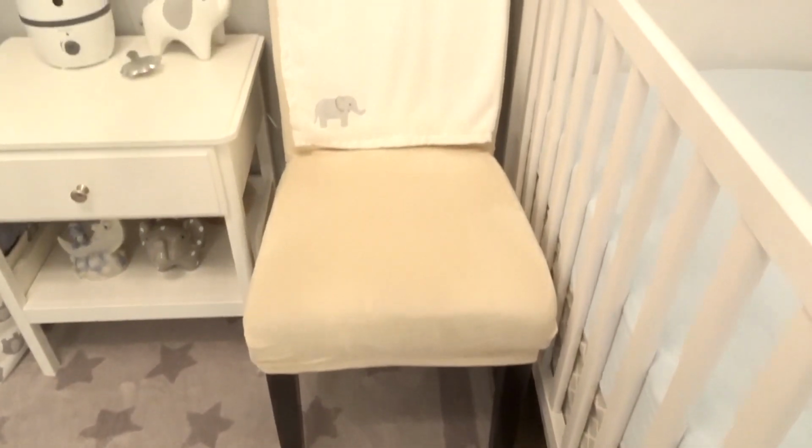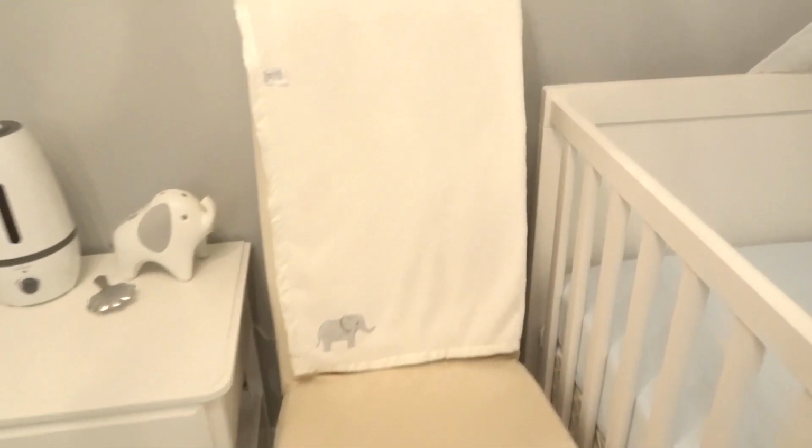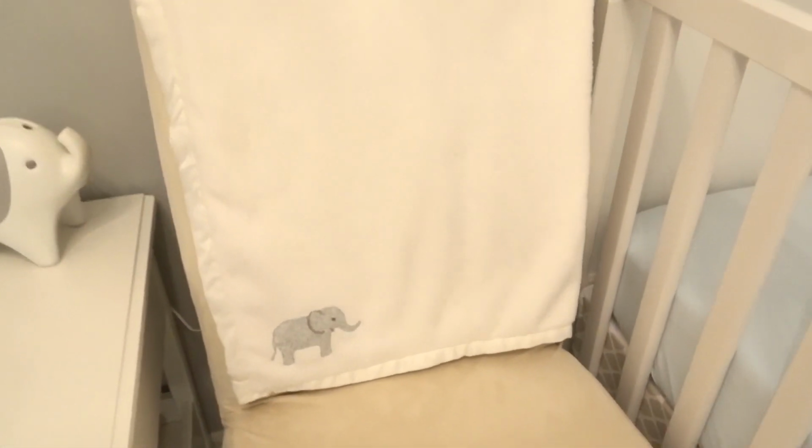Wonderful. So we definitely did not have enough room in our nursery nook to add a big rocking chair or couch, but I did want a place to sit. So I added this chair that I had at my dining room table, and I put a nice soft white elephant blanket over it just to bring in more white instead of this darker cream color.